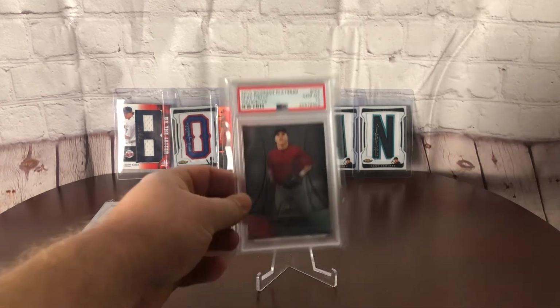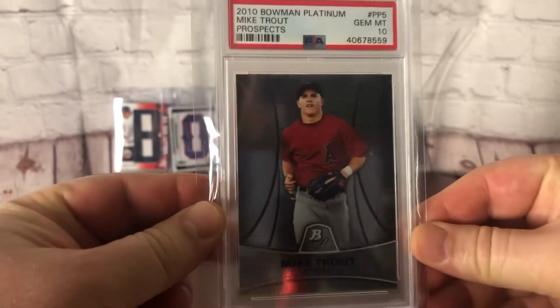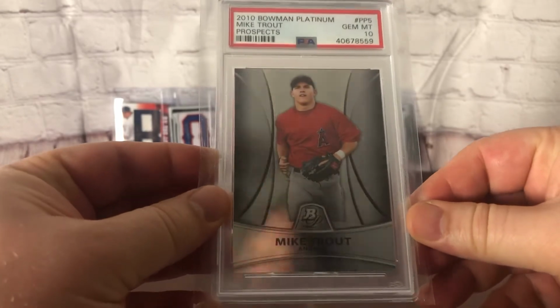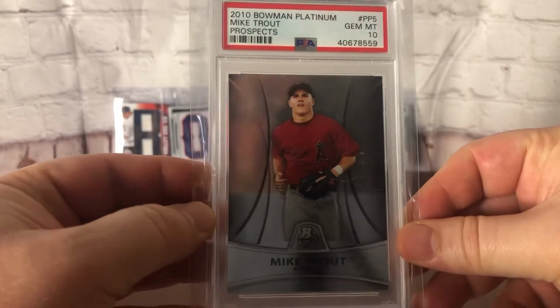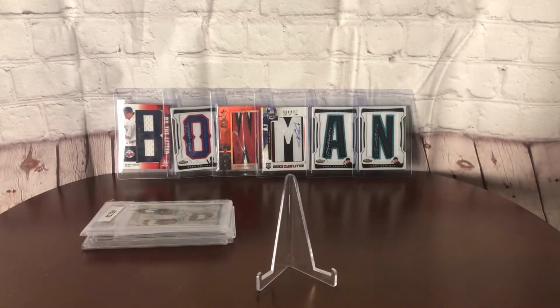So, wonderful specimen here. And hope to maybe grab the flagship one day, like in an 8 or a 9, as those have peaked over $2,500 to $3,000 now. The Bowman Platinum's still fairly affordable if you're looking for a cheaper alternative for Mike Trout rookie cards.